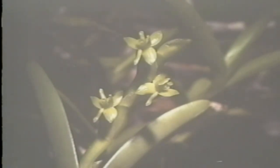So what the orchid has done is developed a mechanism of self-pollination without an insect. The stigmatic fluid on the stigma actually overflows and comes in contact with the pollinia. The pollinia germinates and fertilization occurs. Pollination and fertilization occur without an insect present, because there is no insect.